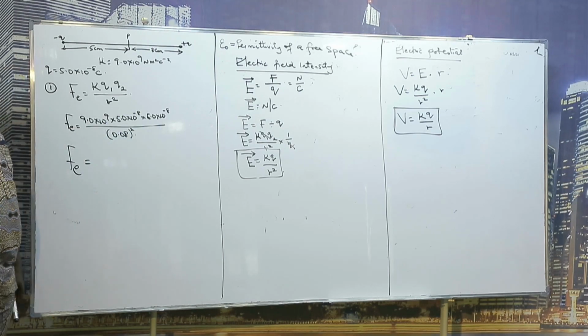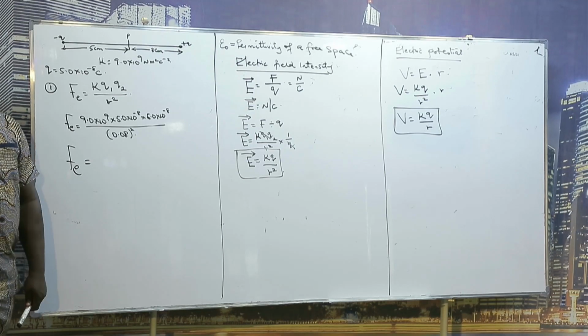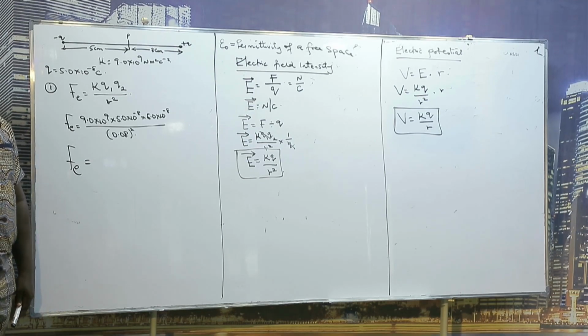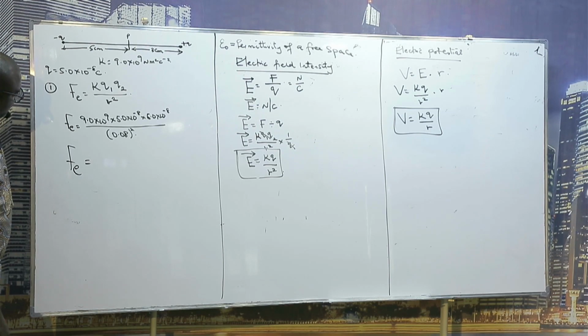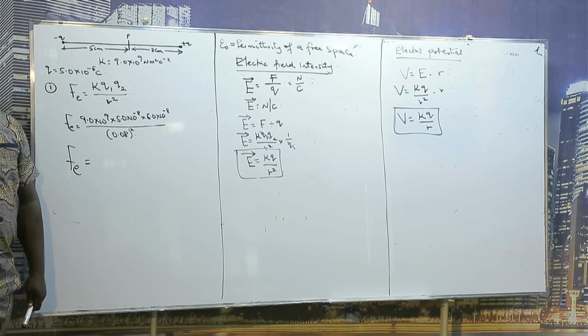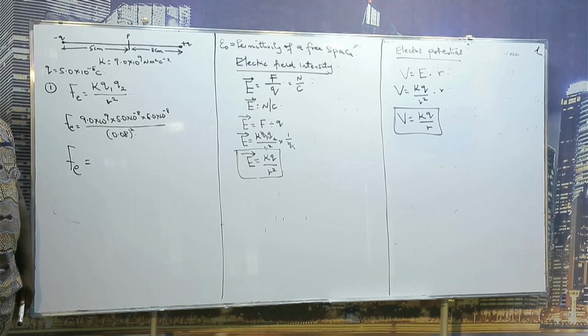9.0 times 10 raised to the power 9 times 5.0 times 10 raised to the power minus 8 times 5.0 times 10 raised to the power minus 8. Two point what? Minus 5. Is that minus 5? Minus 8 minus 8 is minus 16, and 9 minus 16 should not give us minus 5. Times 10 raised to the power what?